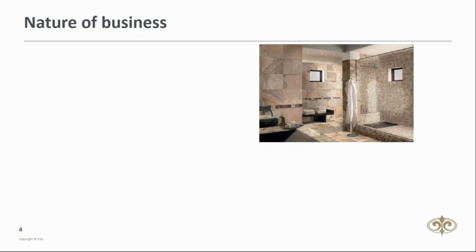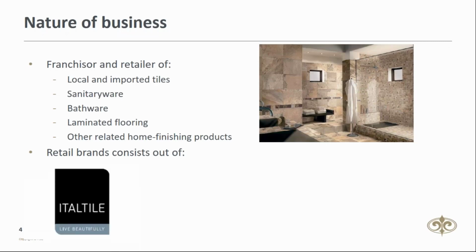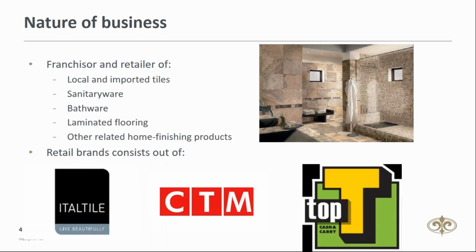Okay, so first of all, what does Italtile do? Italtile is a franchisor and retailer of local and imported tiles, sanitary ware and bathware, laminated flooring, and other related home finishing products. The group's retail brands consist of Italtile Retail and also CTM and Top T. The group's retail brands are supported by a vertically integrated supply chain, as well as investments in key suppliers and an extensive property portfolio.